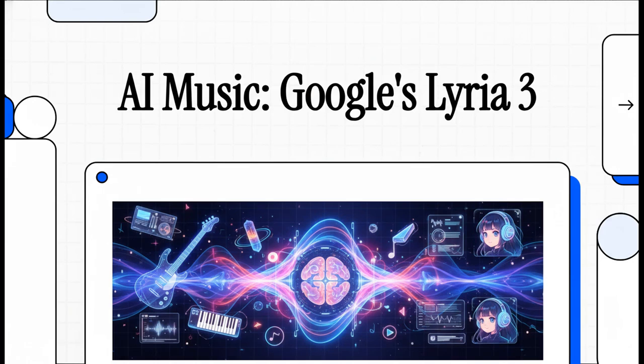Today we're diving headfirst into the world of AI music. And specifically, we're looking at a brand new model from Google called Lyria 3 that might just change everything.